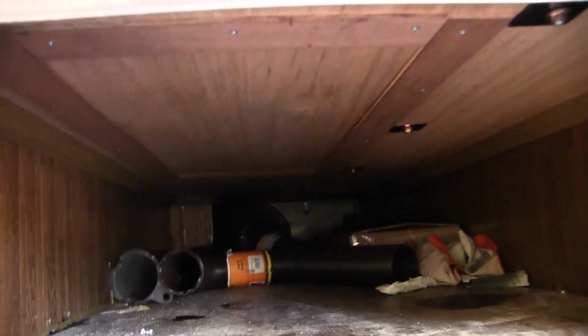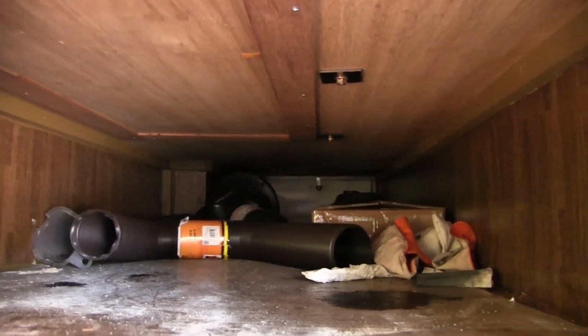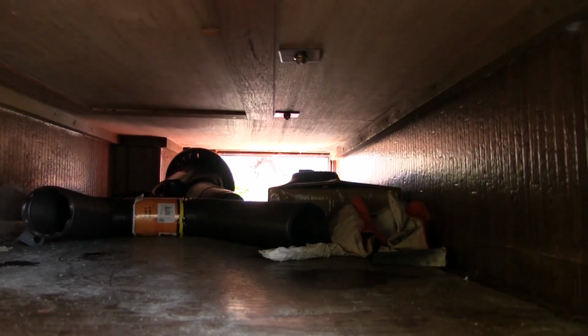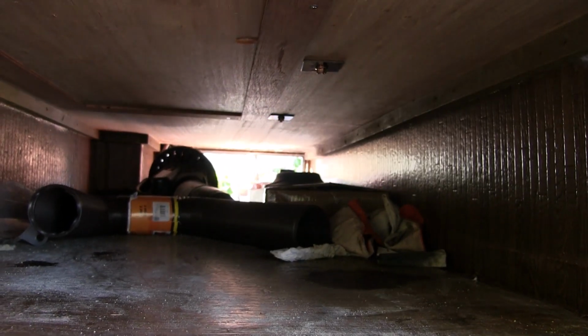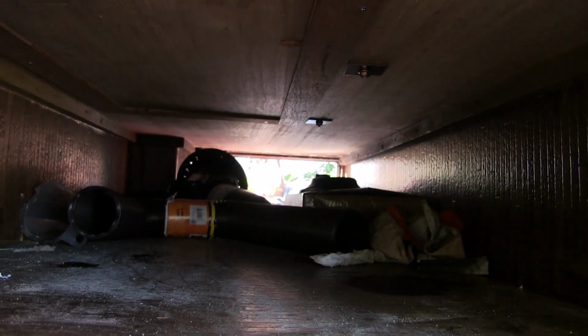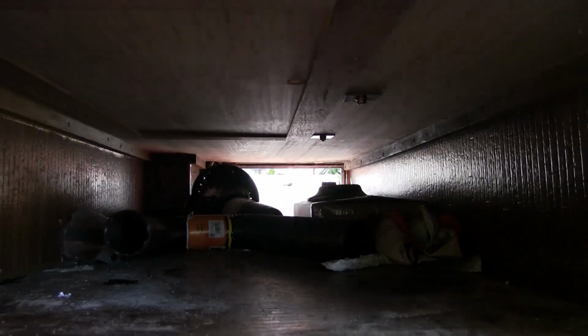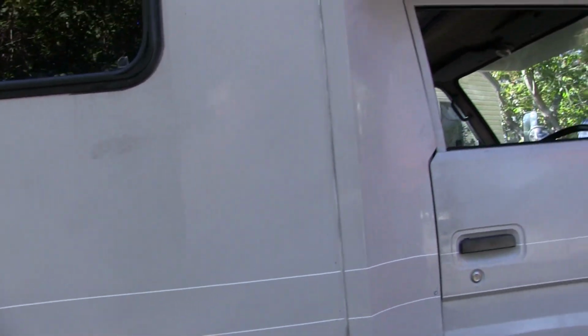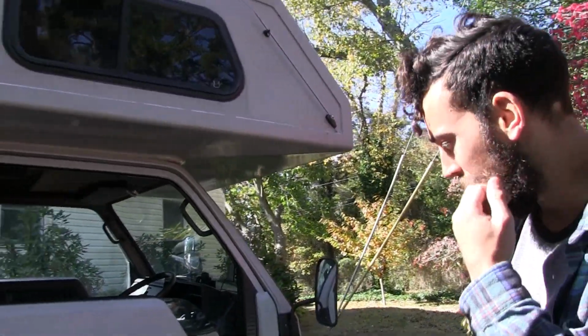Right here is the storage I was telling you about on the inside. It actually reaches all the way to the other side. You can store anything you like, whether it be RV accessories, trunk blocks. I got a propane heater down here. But yeah, it stretches all the way through. You could put skis in there. That's what some guy said that was looking to buy it.